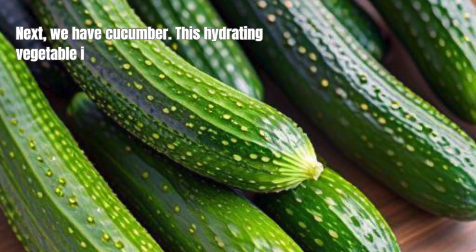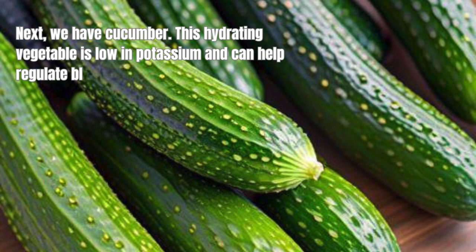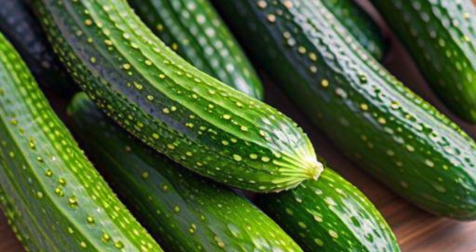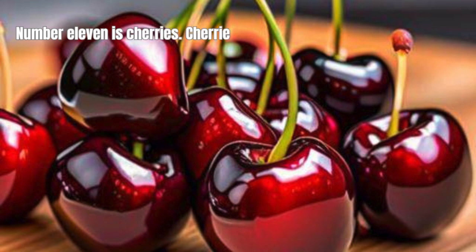Next, we have cucumber. This hydrating vegetable is low in potassium and can help regulate blood pressure, making it beneficial for kidney health. Number 11 is cherries.